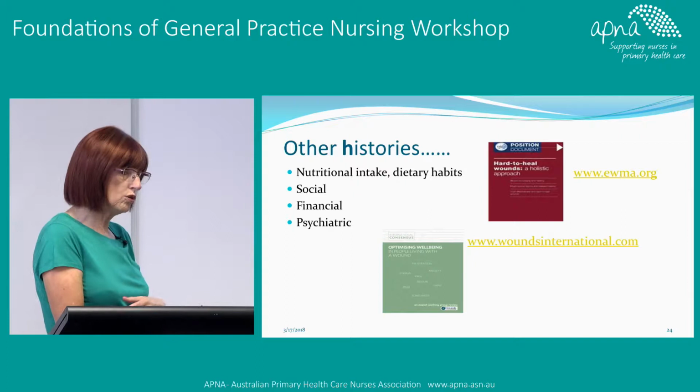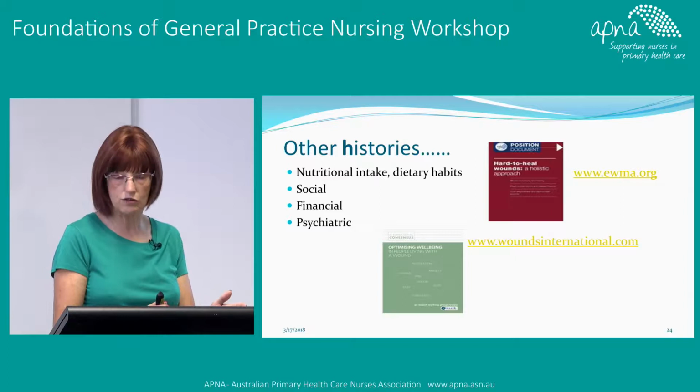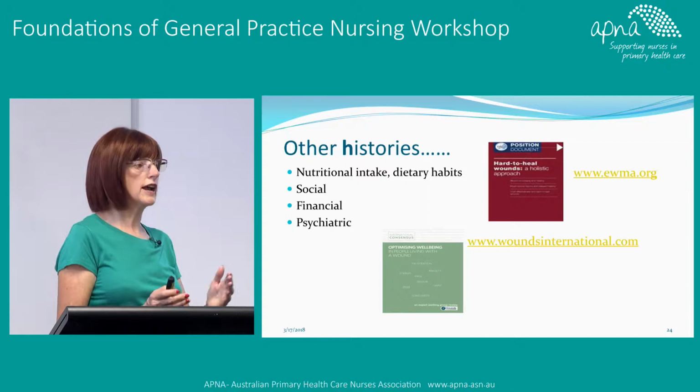All of these documents, when you read them, will continue to support that whilst we don't have all the evidence for A, B, and C, we believe a lot in clinical evidence. And so they gather a lot of experts from around the world together and come up with consensus on things.